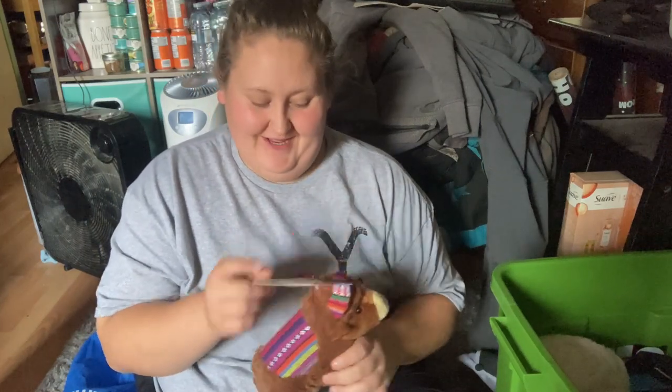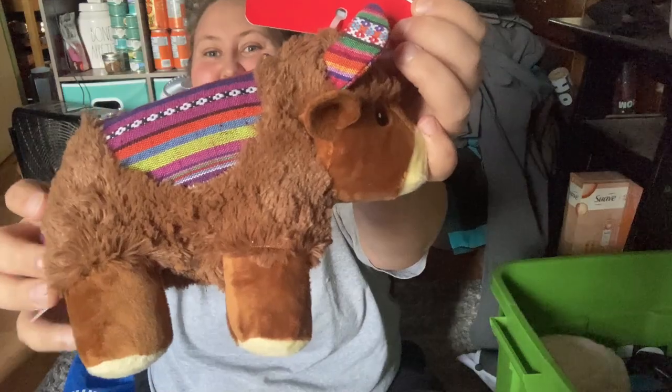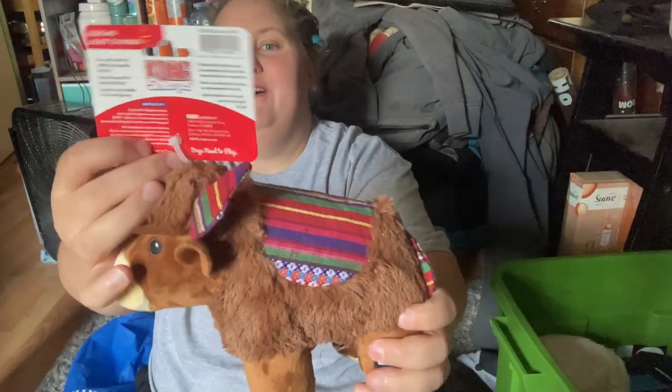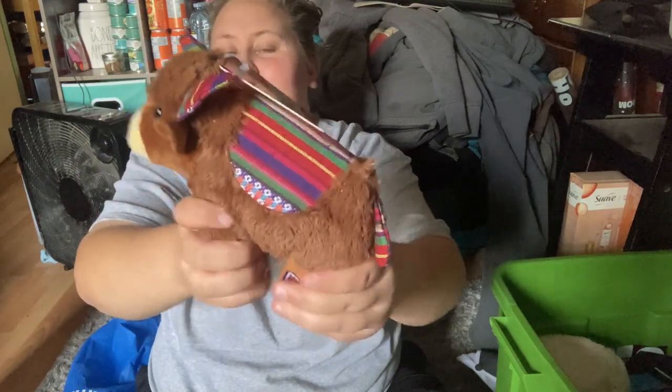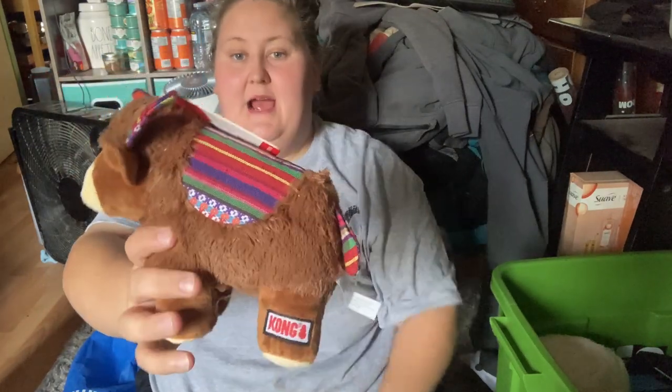This is a dog toy. It is for Ivy. It is Ivy's Christmas present. It is made by Kong. And it's a little... Oh, I'll turn it this way. There you go. It's a little Sherpa, yak or bison, whatever you want to call it. And he's so stinking cute. She loves the Kong Moose. I can't remember his name. But she absolutely adores him.